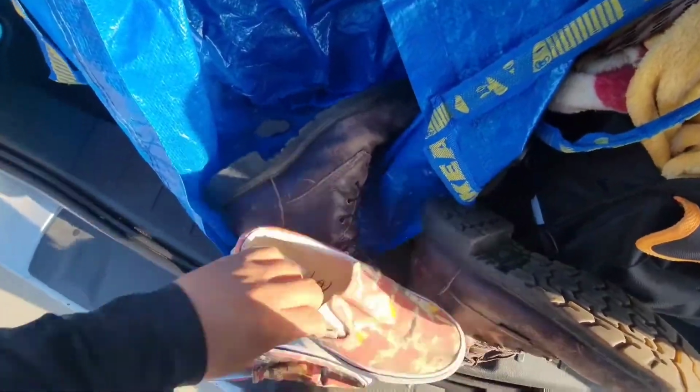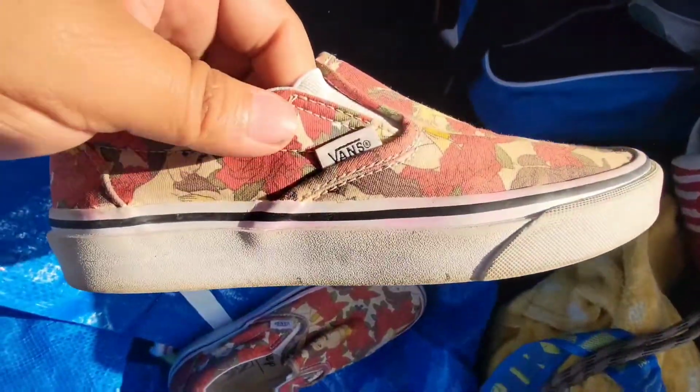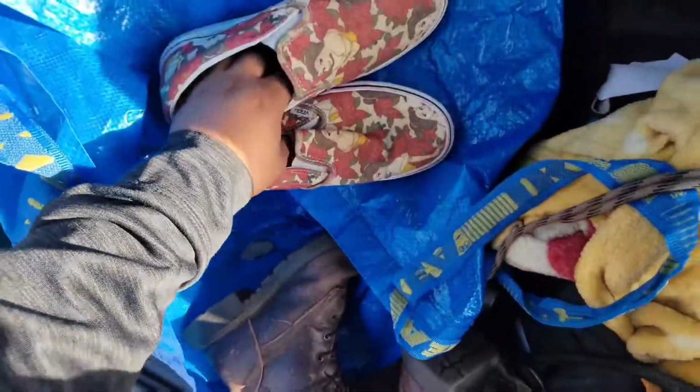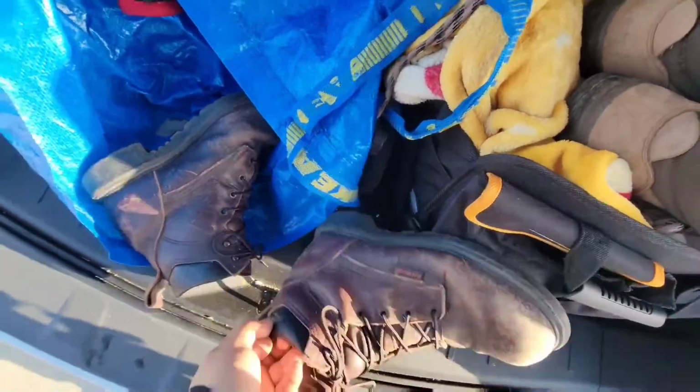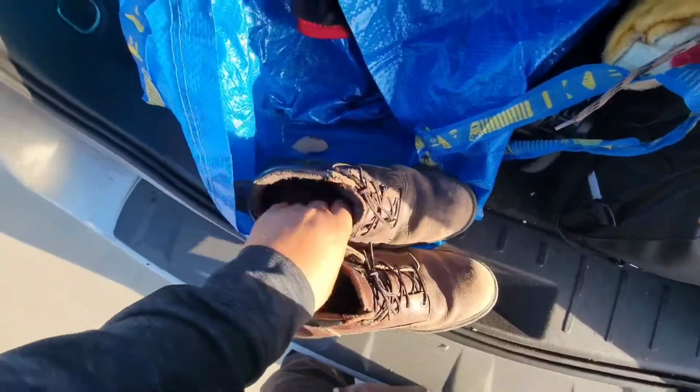Next we got these Vans Disney Beauty and the Beast ones. The problem that I see with these is the fact that they have some red staining on the sides, so hopefully I can get that out, but I don't think it will, unfortunately, so I'll see how much it's worth in that condition. And then next we got these Red Wing made in the USA boots.